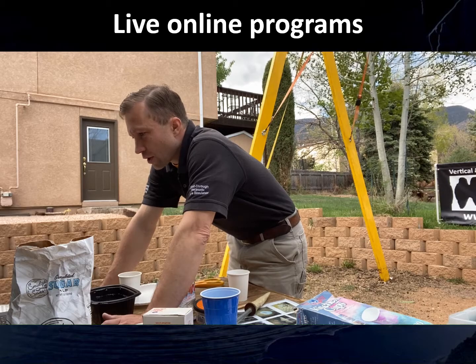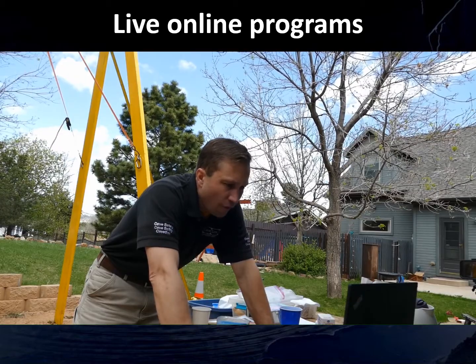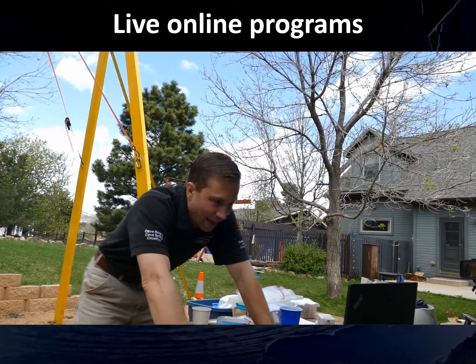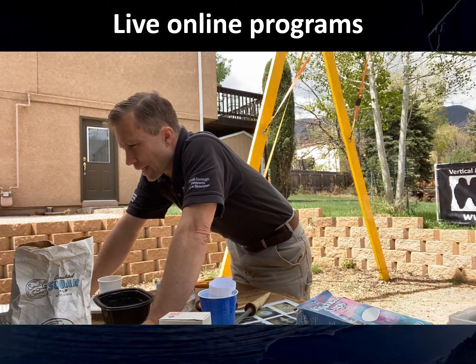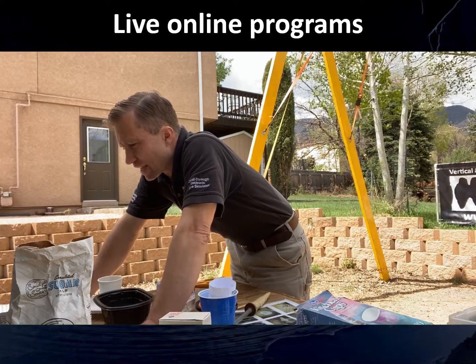You made a vertical cave. This is how vertical caves form. They collapse like that. This is science. What that means is not everybody's experiment is going to work out the same way.